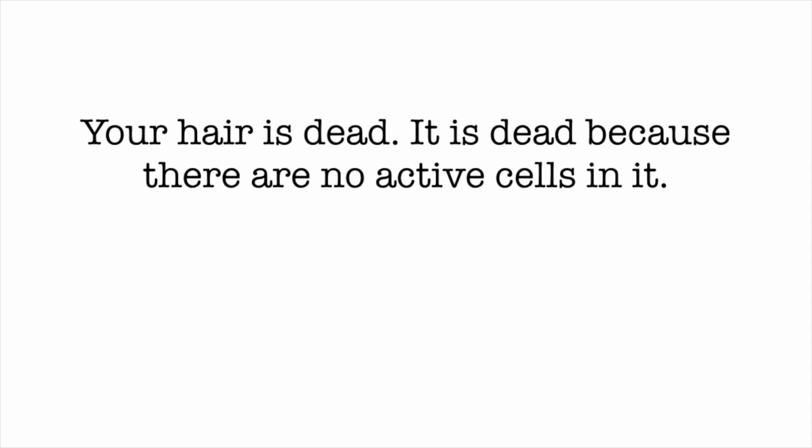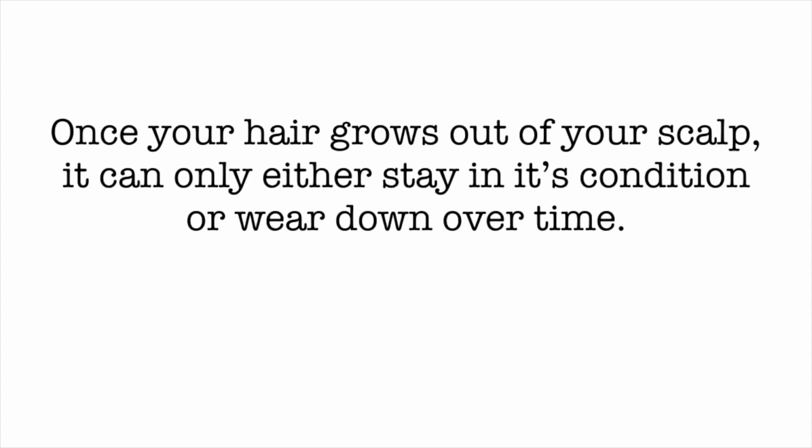These protein treatments are temporary fixes. Nothing could really ever fix damaged hair because our hair is dead and there are no active living cells in our hair, so it can't really heal itself or repair itself. So all these products that claim to repair your hair or fix your hair or reverse the damage, basically it's just a temporary fix.